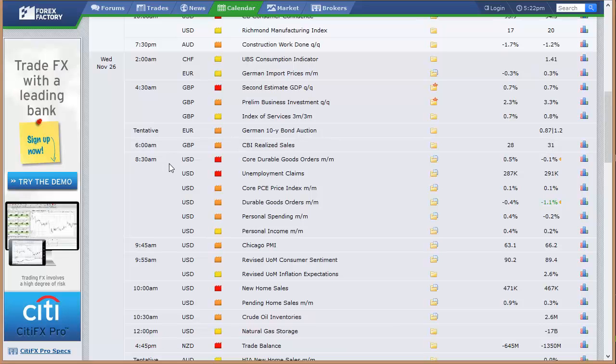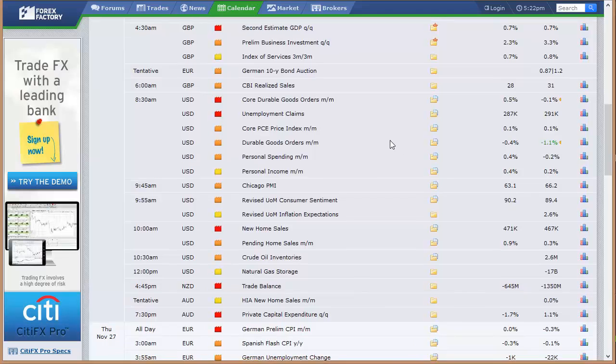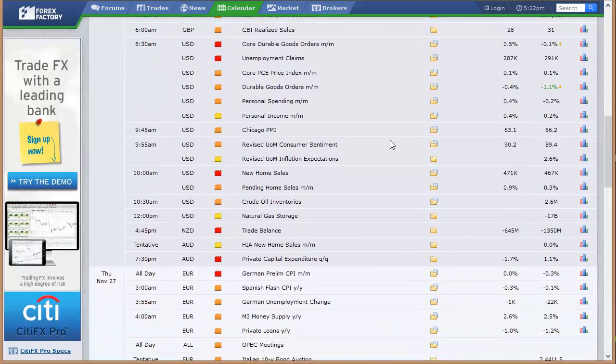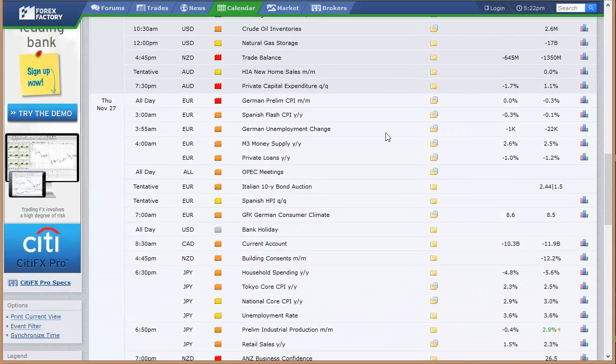And then U.S. data, a lot of it, because we're closed Thursday and half day Friday, so they pile it on here. So we've got durable goods orders, the weekly unemployment claims data, core PCE prices, personal spending, personal income. A little bit later, Chicago PMI, University of Michigan revised number for November, new home sales, pending home sales, crude oil inventories, and natty gas, all coming out here in the U.S. on Wednesday. Trade balance out of New Zealand, private capital expenditures out of Australia.